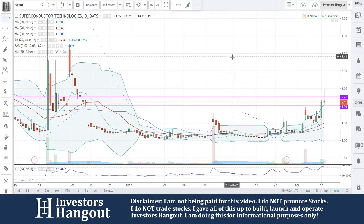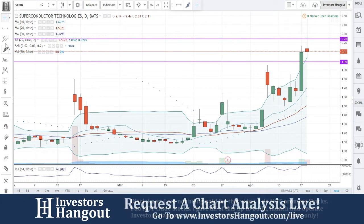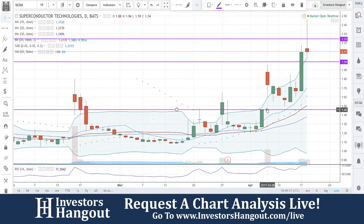SCON right now, currently at $2.11. Some serious moves here coming off this one. There is going to be a gap here as well. I'm sorry, but I got to say it. Over here around the $1.46.